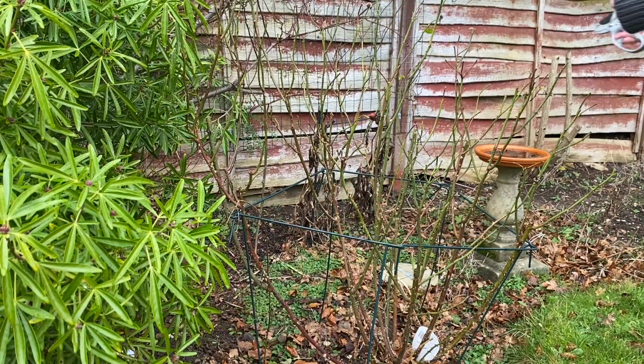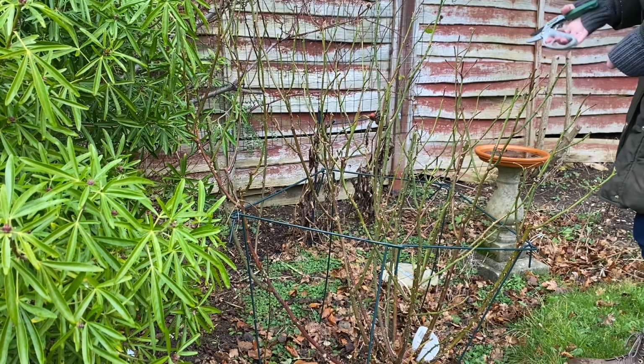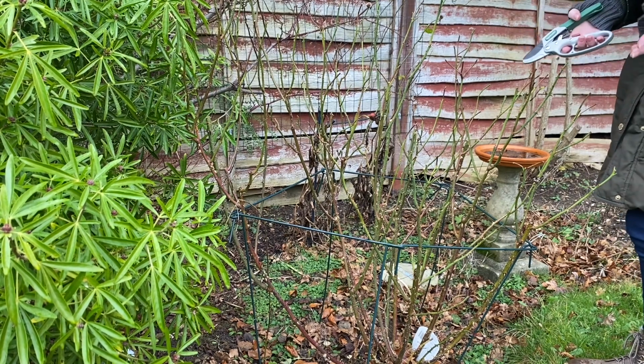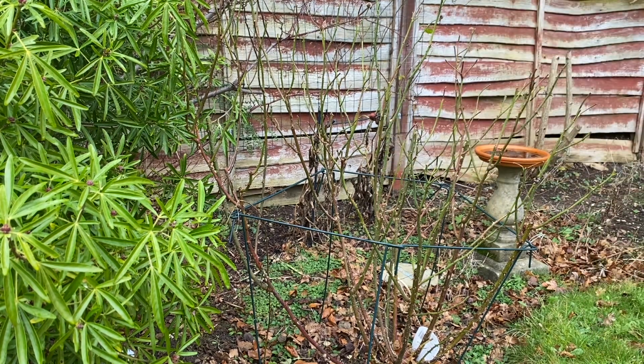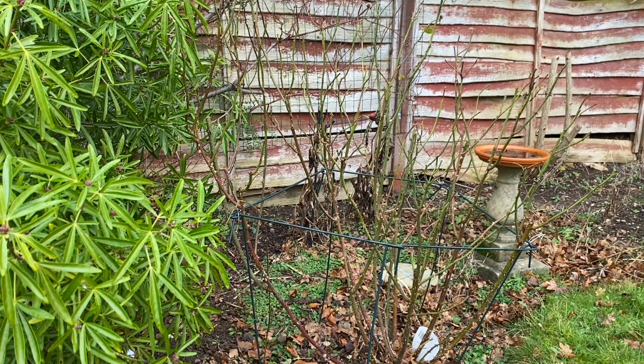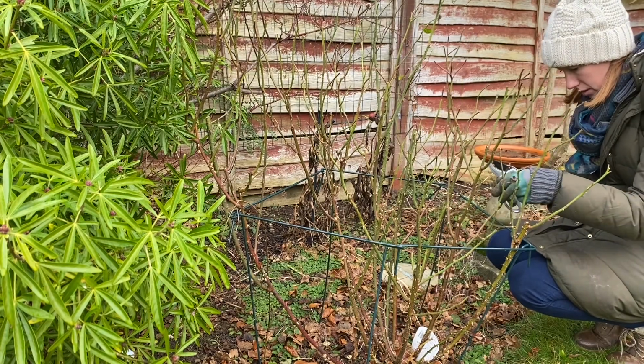So the advice is to prune after the first flowering, which I didn't do, and to prune now, January, February time. Oh, I'm going to need gloves because these are very prickly. Just to trim them back by half. Half seems quite drastic. Well, we'll have a go and see what happens.